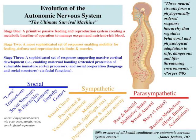And we propose that there's stage 1, stage 2, and stage 3. Stage 1 is the oldest ones, the chromatin tissue and the dorsal motor nucleus that we saw in the jawless fish. And stage 2 is increased mobility, more sophisticated responses. And stage 3, the blue, is the newest one that's now been identified and offers us tremendous insight and support for therapeutic processes.